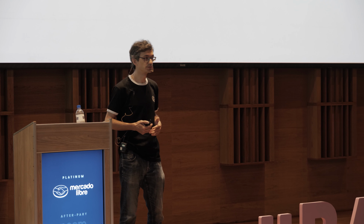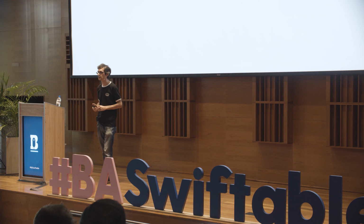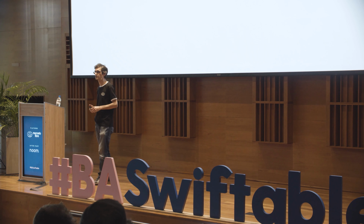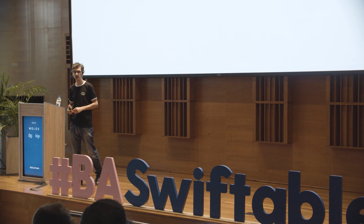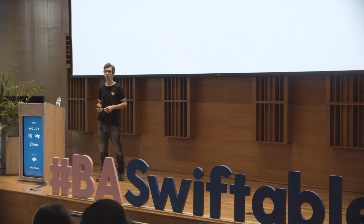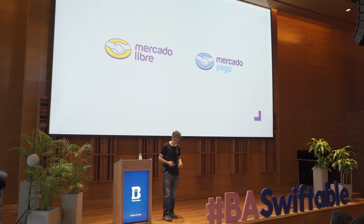And even though it was born to process payments for the online e-commerce site, it has been offering these services for other companies for a long time. And over the last few years, it has grown into a full-fledged fintech, spanning all kinds of lines of business, from issuing credits, debit cards, credit cards, mobile POS devices, and of course, the largest digital wallet in Latin America, already available in 7 different countries.